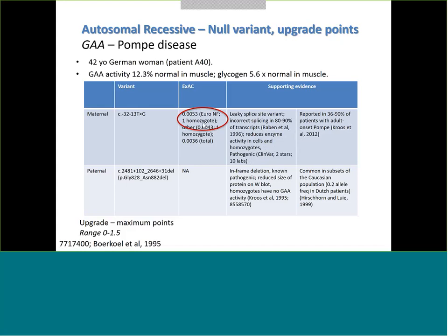Maybe they just haven't developed features yet. Maybe they have an extremely mild phenotype. But this did not make me think, oh gosh, this is not a pathogenic variant. It just made me realize that you really have to think about this information in the context of the disease.